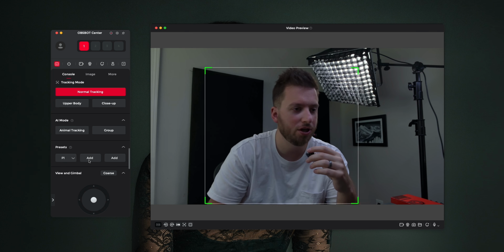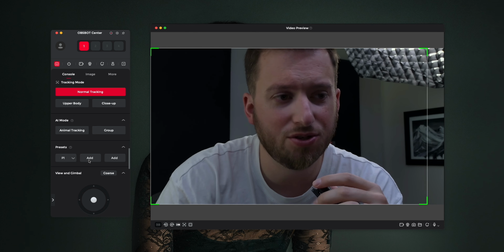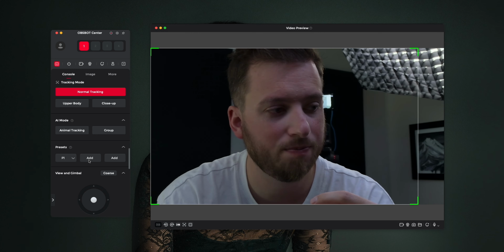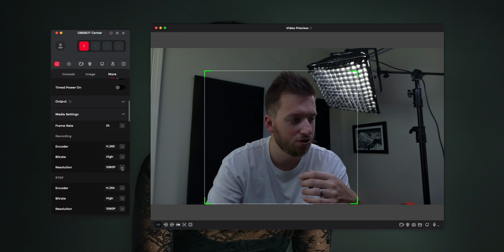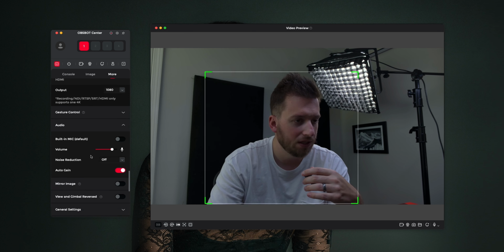And of course, our gestures still work here, so I can do like, was it this to zoom in, and I already have it preset to do 2x zoom. You just have so many different options in terms of what you can adjust in here. So your media settings, you can go in, adjust. I want 4K, I always want 4K, and stuff like audio, right?